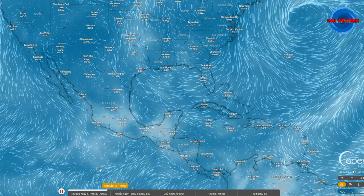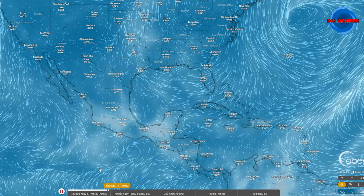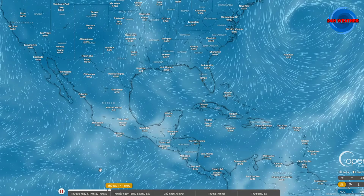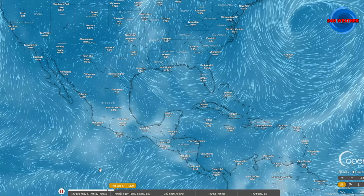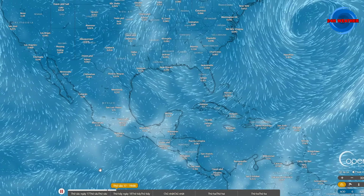Why the Caribbean has become a hot spot. What scenarios the models are suggesting. What the risk of dangerous weather in the United States tomorrow looks like. And finally, today's quick forecast.